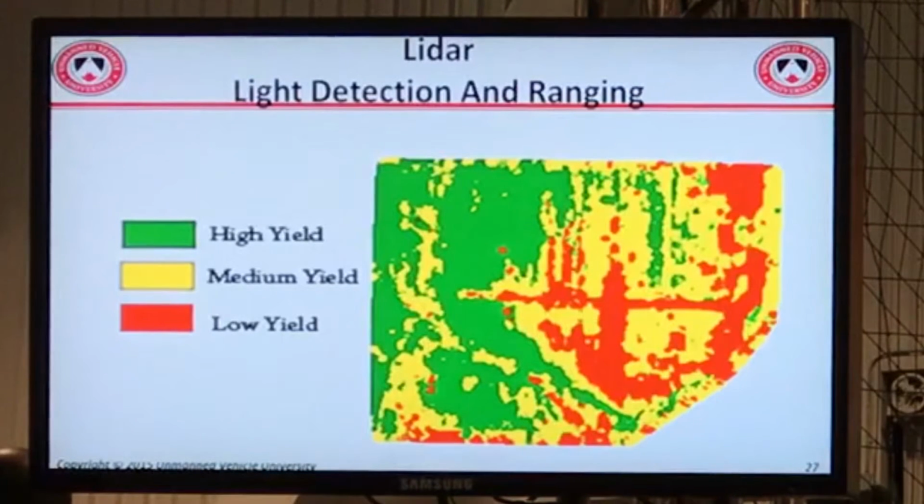Everybody know what radar is? Radio detection ranging. LiDAR is light detection and ranging. The advantages of LiDAR over radar are, number one, it's lighter. It is less expensive. And number two, it gives you so much more information. With radar, you bounce electromagnetic radiation off something. From the response coming back, you see where it is, how fast it's going, etc.